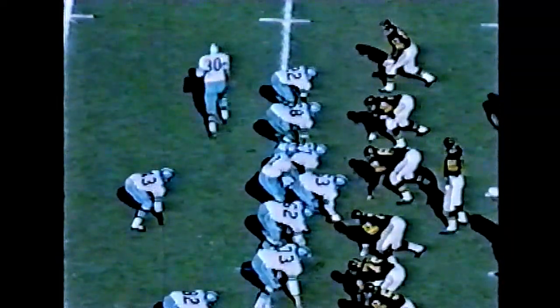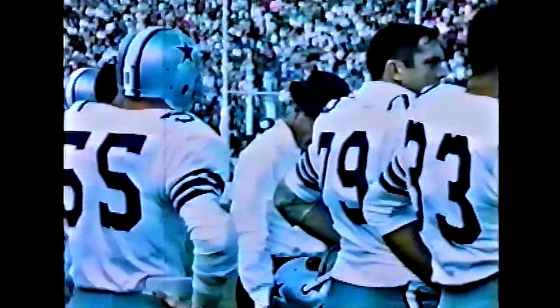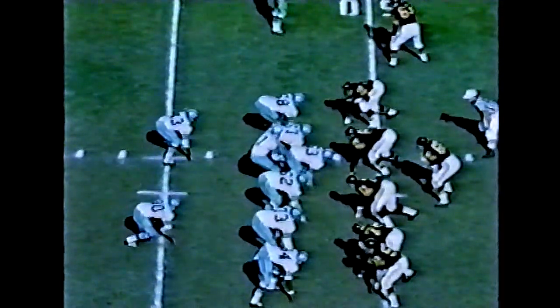Second and 10 in the 46. Tied ball game between the Steelers and the Cowboys. Meredith to Bobby Hayes. And he is off all the way, but his knee touched the ground, and the gain is just 3 yards. Tom Landry applauding the run, but it was to no avail, and it's now 3rd and 7 on the 49.